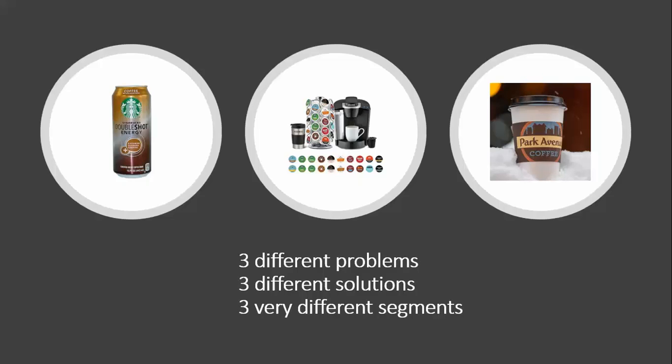So there are different products for each of those problems, and each is designed for a different segment, different target market. So for example, Starbucks now has this double shot energy for people who want energy quick and don't mind getting it in a can. You have the Keurig coffee machine for people who want something fast, quick, easy. They may have a lot of people in their household, each who has different tastes. The Keurig is perfect for that, so you don't have to make a large pot, but you have different cups specifically for different tastes.